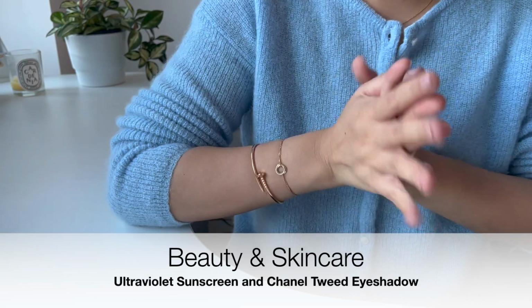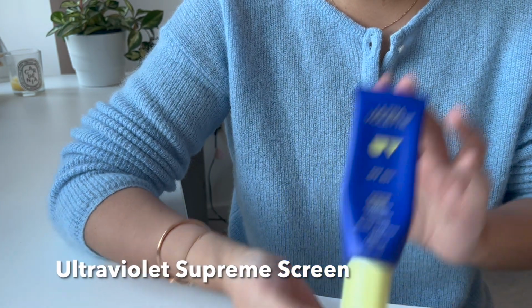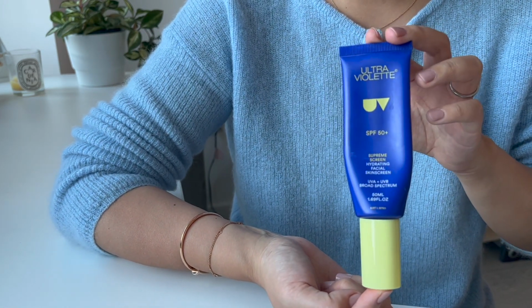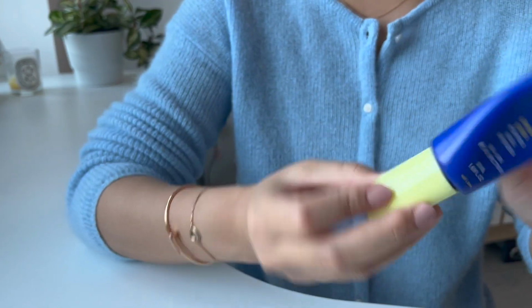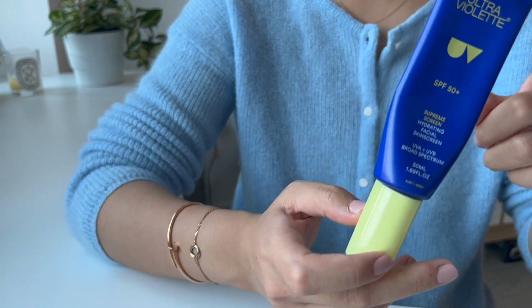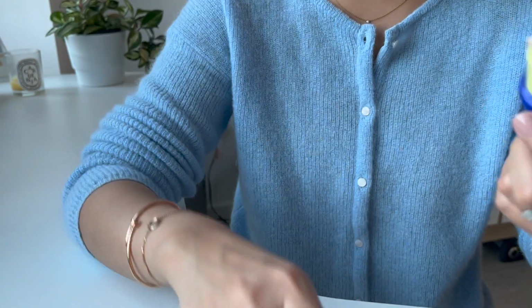And next, onto beauty. First of all, I wanted to share a sunscreen, and this was heavily used in the first half of September when it was still reasonably sunny and quite hot in London. It's a sunscreen, but it feels like you're applying moisturizer to your face. It's not sticky, it absorbs really easily. It is just such a dream to use.